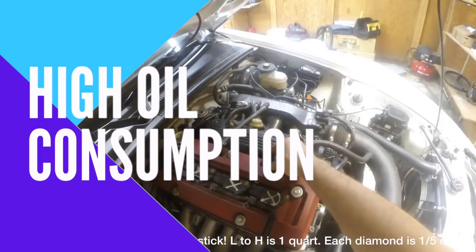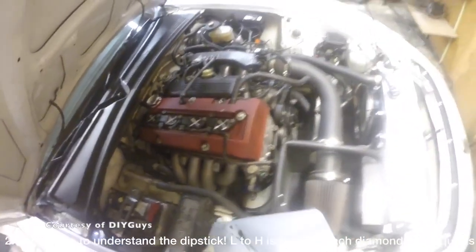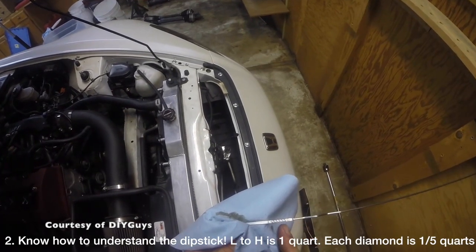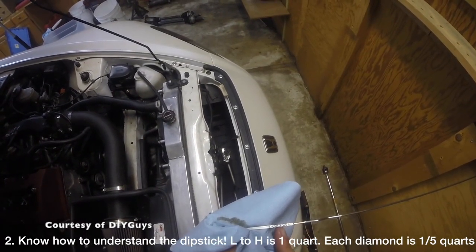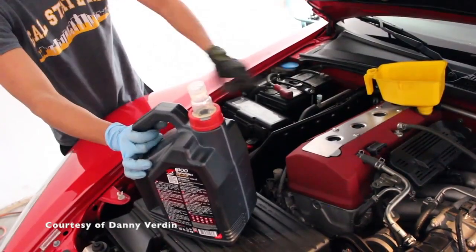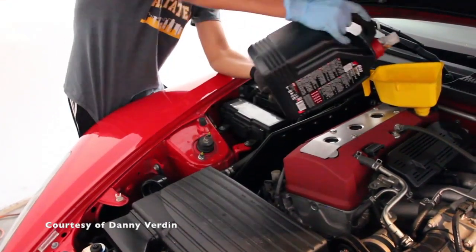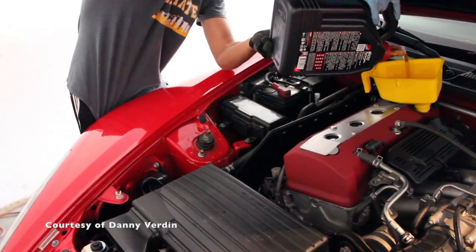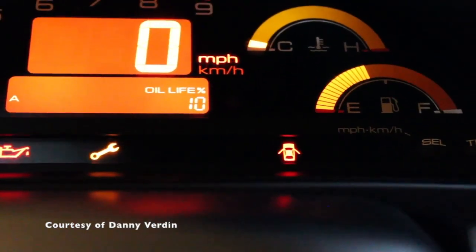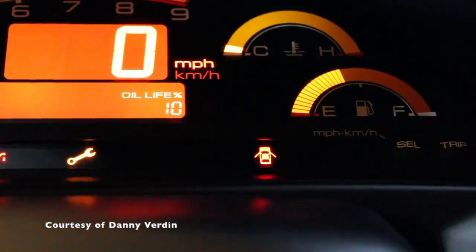High oil consumption. The S2000 is known for high oil consumption because of its VTEC engine. That's just how VTEC engines operate. So expect to be topping up quite frequently as it goes through oil as much as a liter for every 1,000 miles. So always check your oil levels. It's also a good idea to ask the current owner of the S2000 you're looking to buy if he has kept up with its oil maintenance.